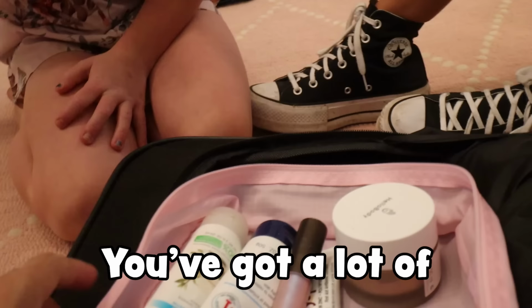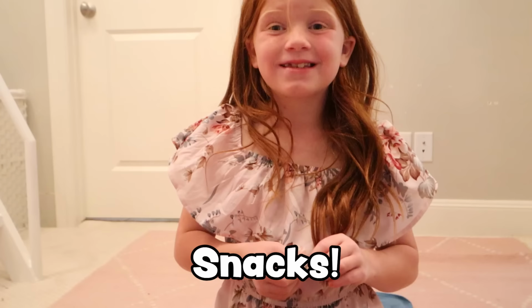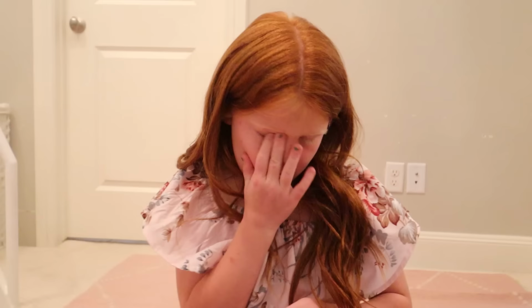Wow, you've got a lot of lotions and potions. Now she's got her bag. This is your bag for traveling, which means any fun games, stuff to draw, snacks, yes, you'll have a snack station downstairs that you can grab whatever snacks you want for tomorrow. So that just needs to go on top of right now, on top of this, the bottom of my bed. Okay, good? Okay. Elsie, check.